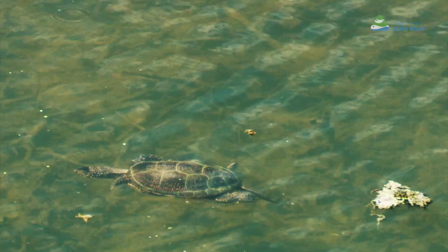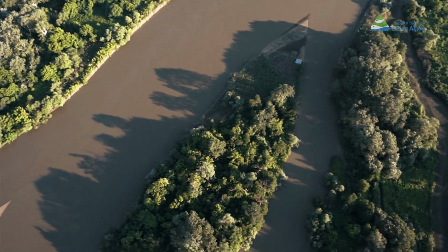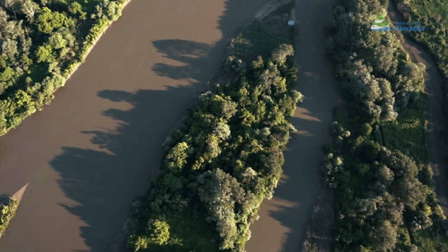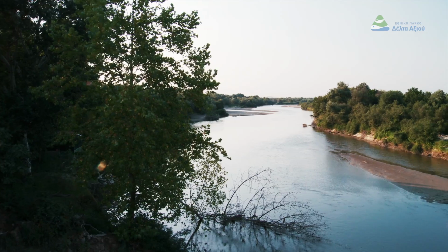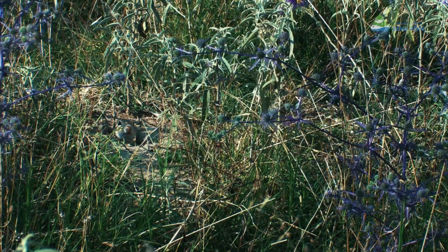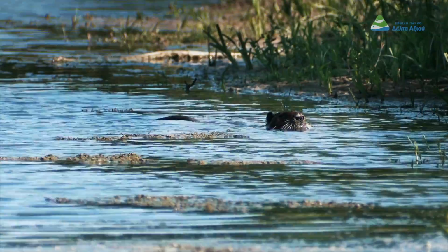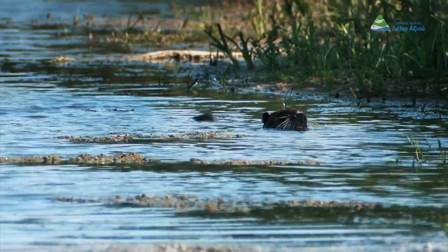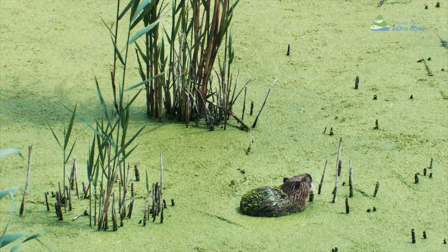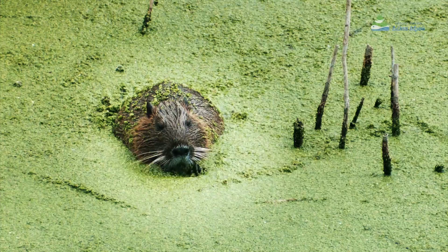More than 40 mammal species live in the national park. These include the otter, 13 bat species, the European ground squirrel which lives in burrows, as well as the coypu which escaped from fur farms and spread out through the years by following the water trails of the northern Greek wetlands.